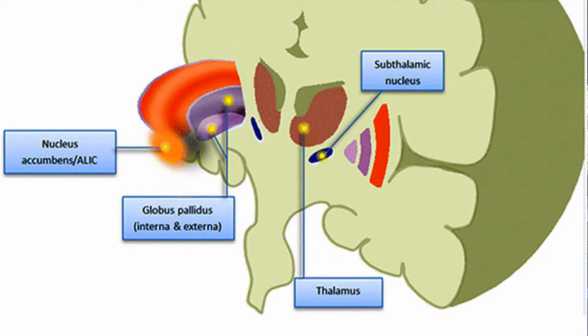And the third one you will hear about will be thalamus. More accurate is VIM, or ventral intermediate nucleus of thalamus, where we put the wire in for tremor control. And that works for both essential tremor and Parkinson's tremor, although the VIM or thalamus does not provide relief of other Parkinson's symptoms beyond the tremor, but can still be used.